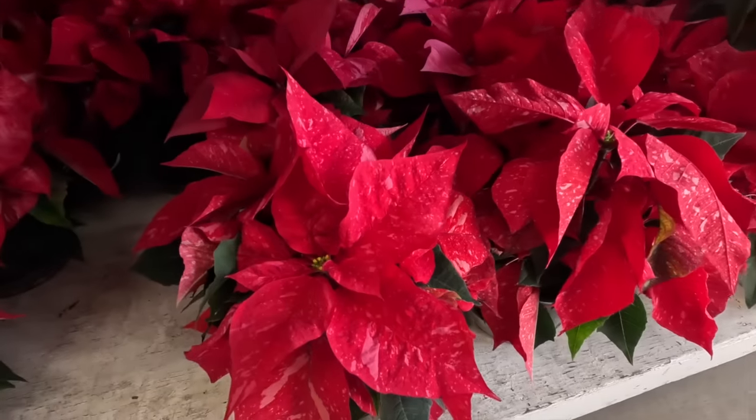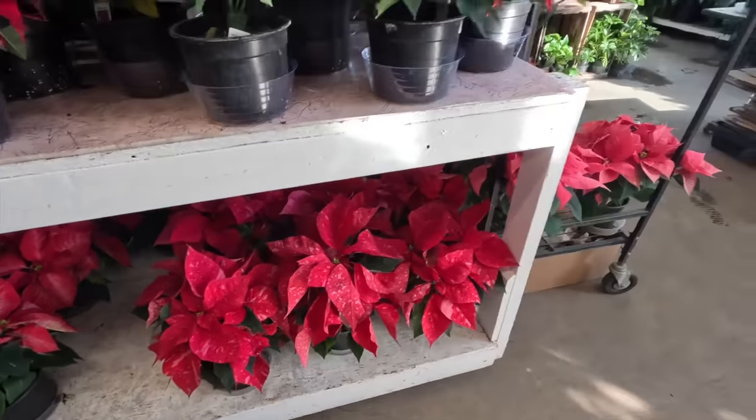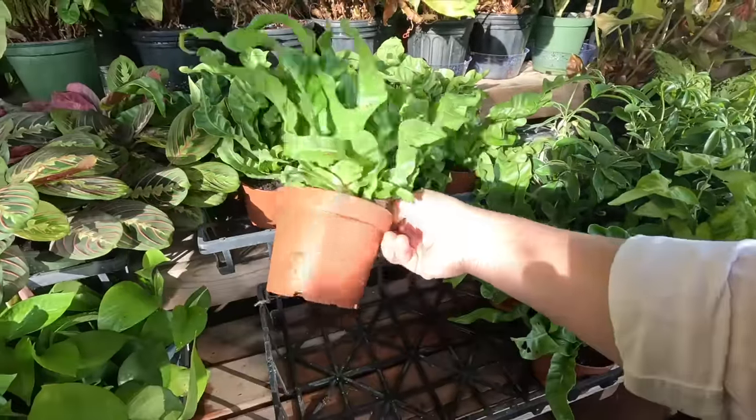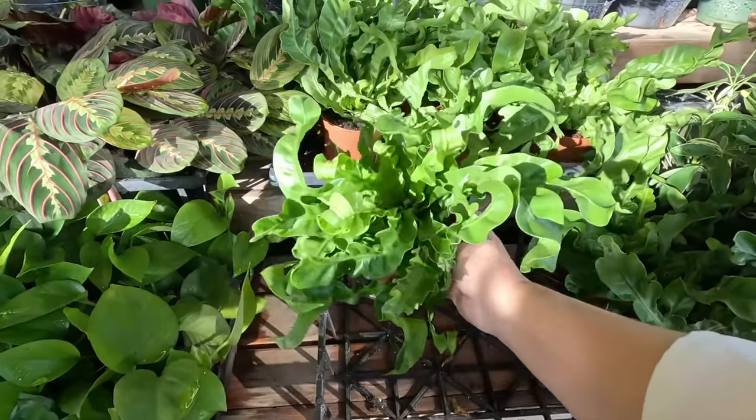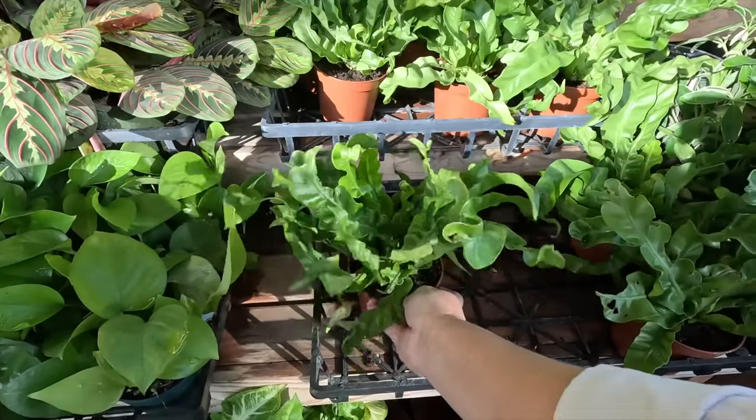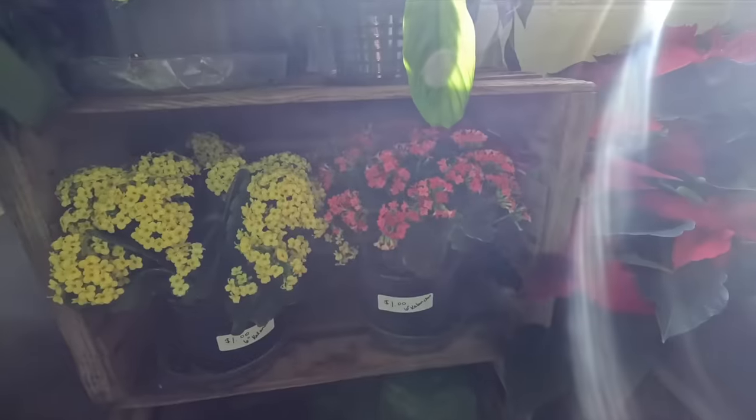Those are fun. The variegated ones. Not quite jingle bells, but that's close. These right here, are they bird nests? What do they call them? Kangaroo something? I don't know. This type of fern is the easiest one. They're such great plants. Kalanchoes, full bloom.